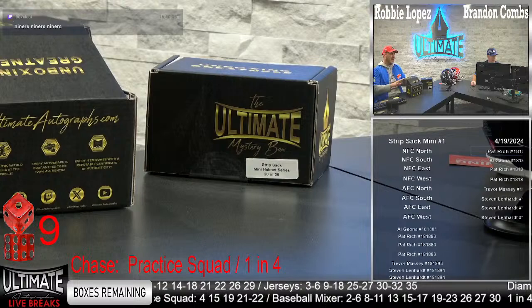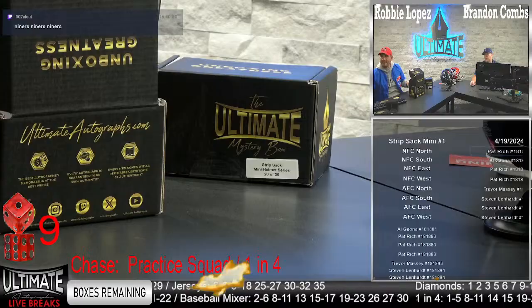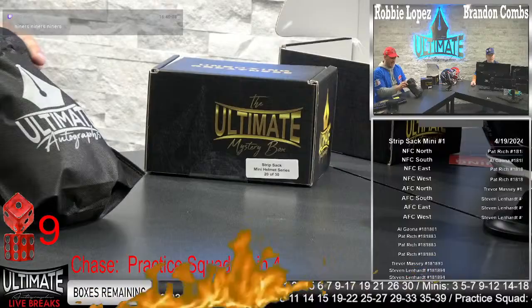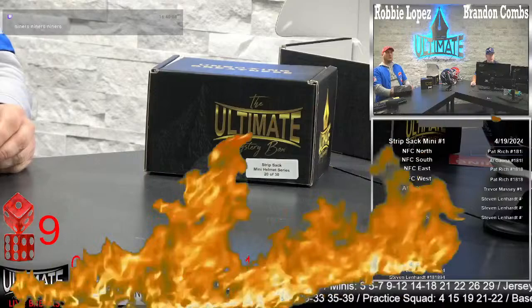All right, folks, there's nothing like a little bit of heat here to begin this mini. We do have ourselves a headliner in the minis. Let's see where it's going to. Pat saying Niners, Niners, Niners. Wow, talk about this guy. We were talking about his signature earlier. You got Mr. Jerome Bettis coming out here, folks.